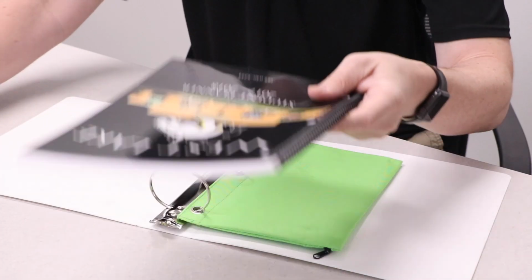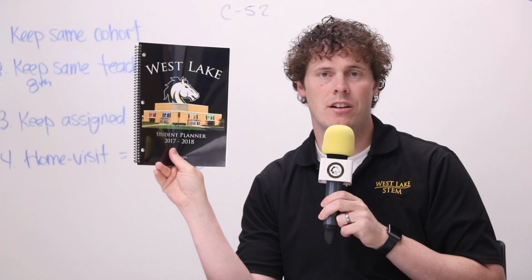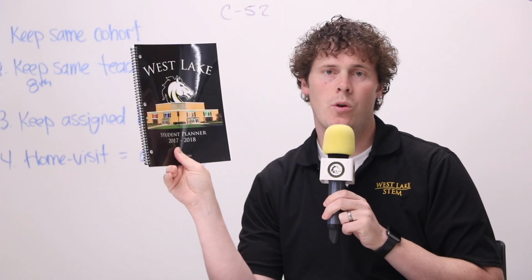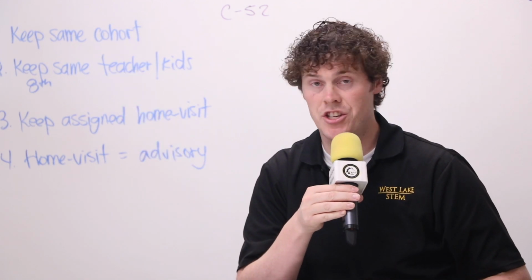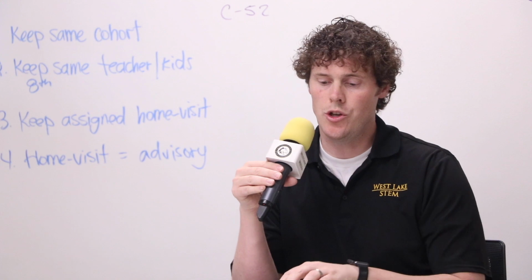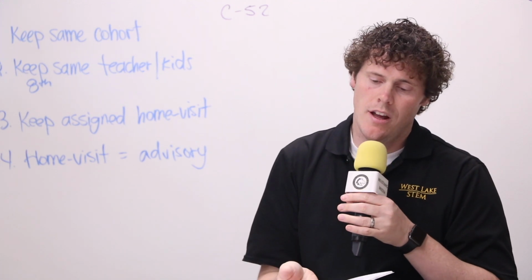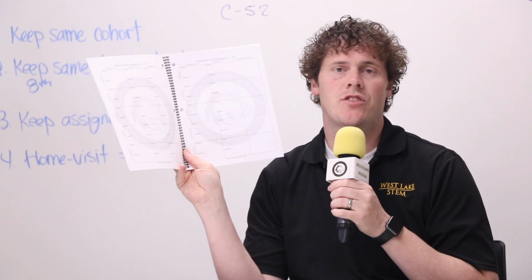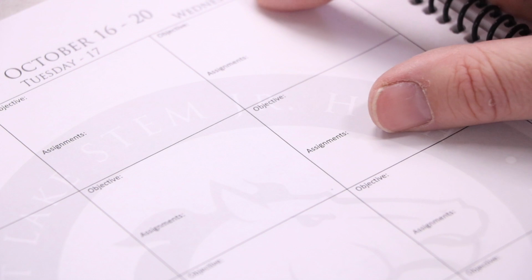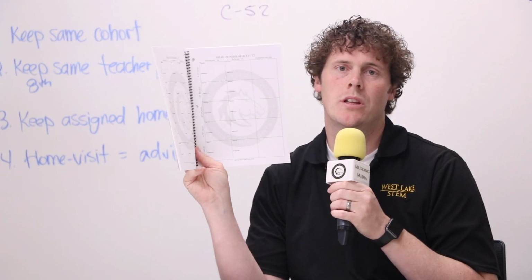Next, and this is a critical one, you should have your Westlake STEM planner. This is last year's edition, but of course each of you will have the 2018-2019 edition. It's yellow, that will go into your binder. These planners are so helpful if you use them. When you go into them, you've got a different box for every single period of every single day of the entire year. Our sharpest students are the ones who use this religiously.